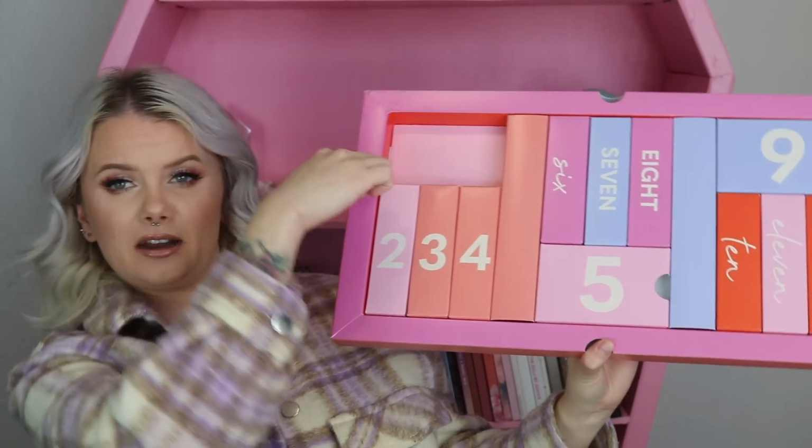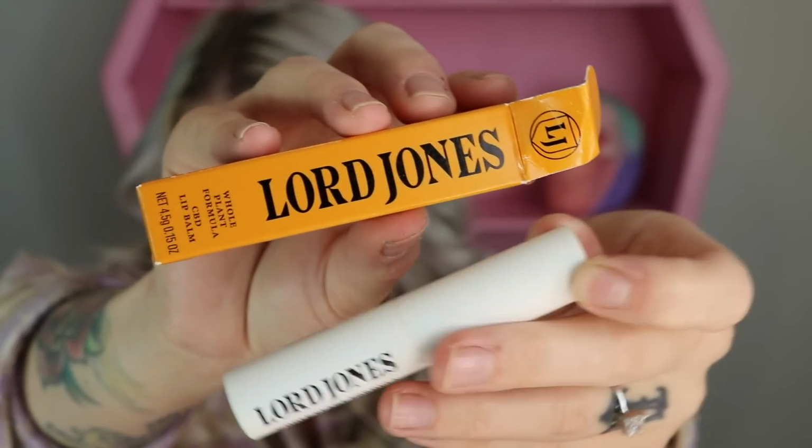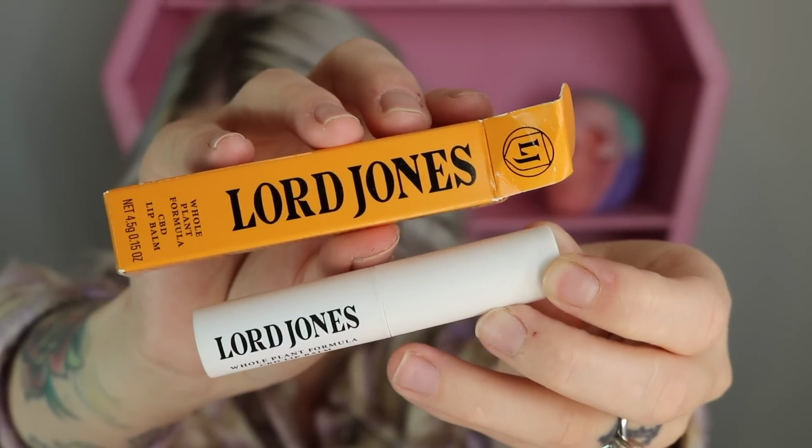Let's grab day number 2 and see what we got in this day. This is the Lord Jones Whole Plant Formula CBD Lip Balm. Regular kind of lip balm, no tint. Their whole claim with this lip balm is that it's supposed to smooth, soften, and soothe the lips with the blend of CBD, shea butter, mimosa wax, beeswax, and olive oil hydrates. And apparently it's got some grapefruit essential oils for antioxidant power.